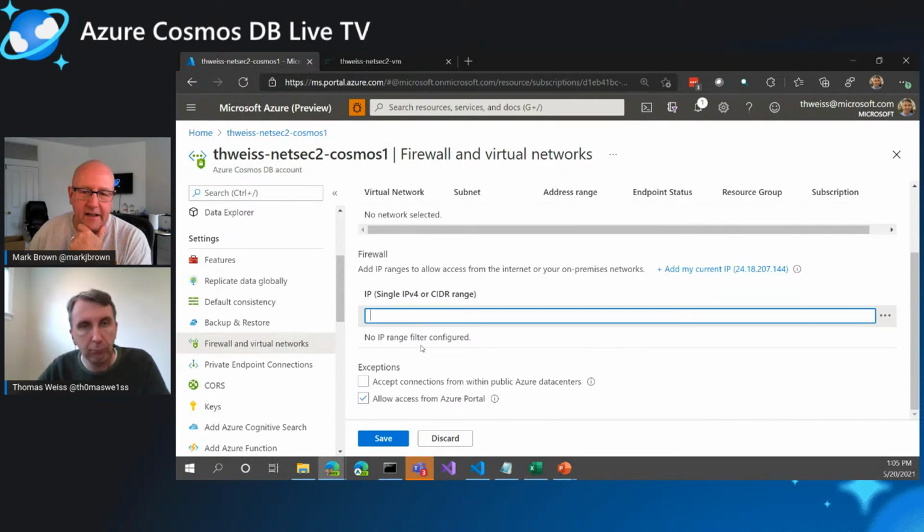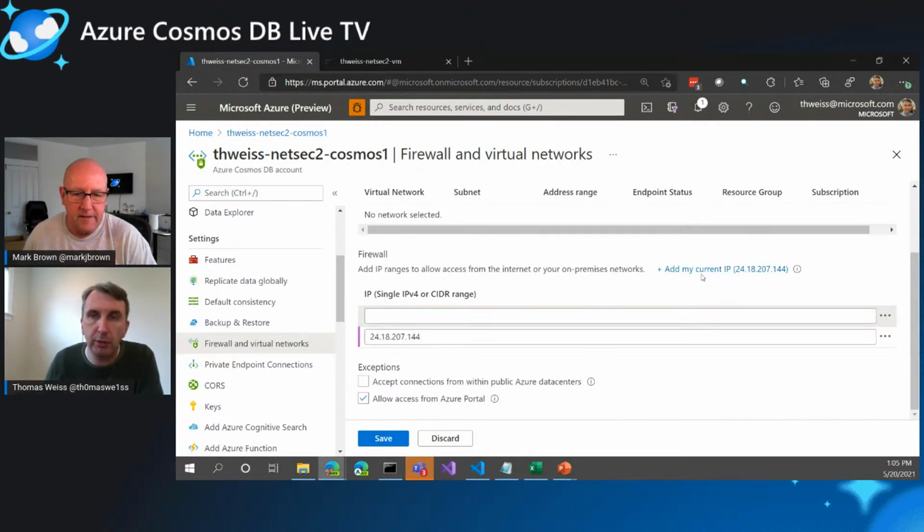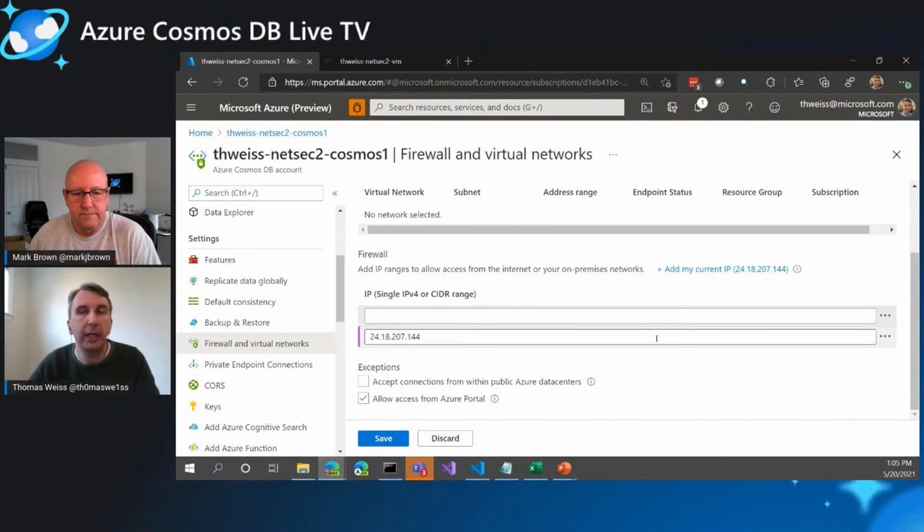Yeah, and I like how we make it easy, so you can add your current IP from right there as well. Yes, that's a little shortcut. We detect your current IP, so if you want to make sure that the machine you are working on right now can continue accessing the Cosmos DB data plane, that's a nice shortcut. You want to talk about the exceptions below that?